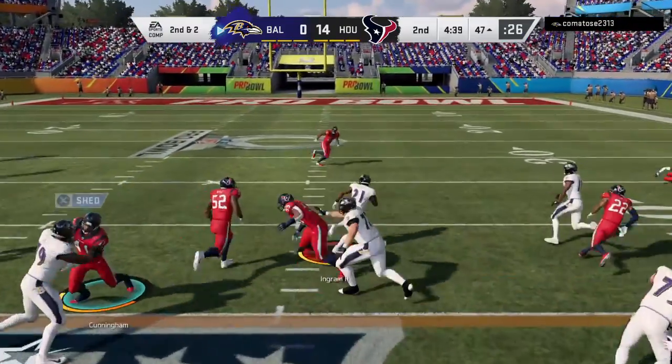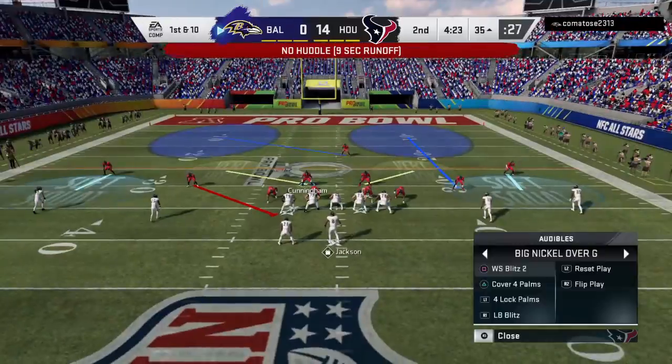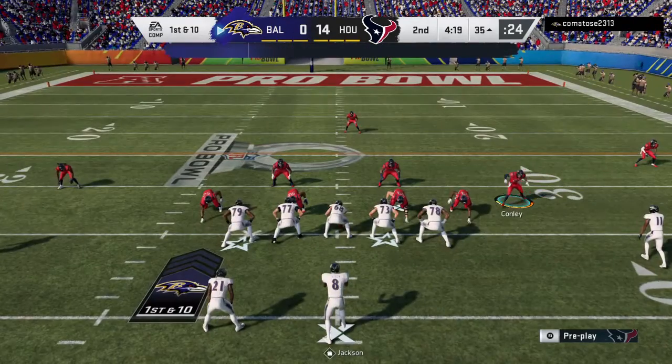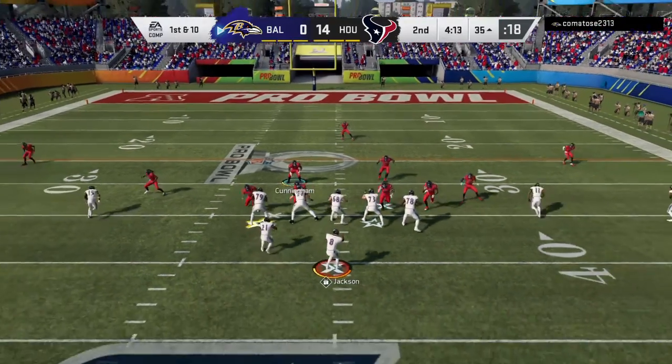On second down, Ingram. And he's got this down to the 35. 12 yards to pick up there. Good for a Raven first. This offense finding its legs now. Here's another first and 10 at the 35-yard line.